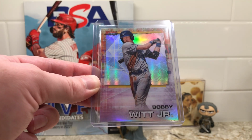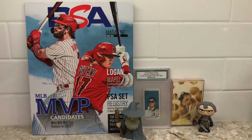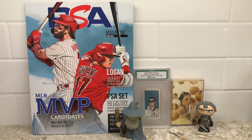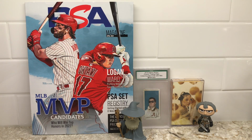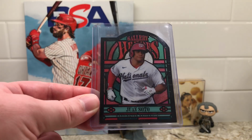I don't know, whatever adjective you want to use, but I picked this up for $15. Figured why not get ahead of the storm of the Bobby Witt hobby blitzkrieg that's going to be going on. So why not? $15, pretty cheap. So getting in early.